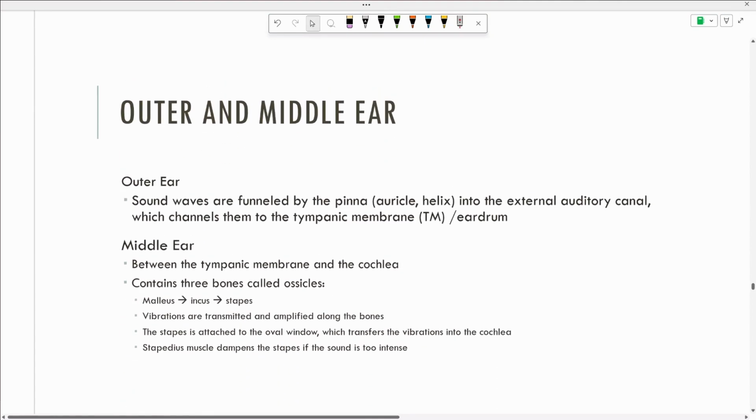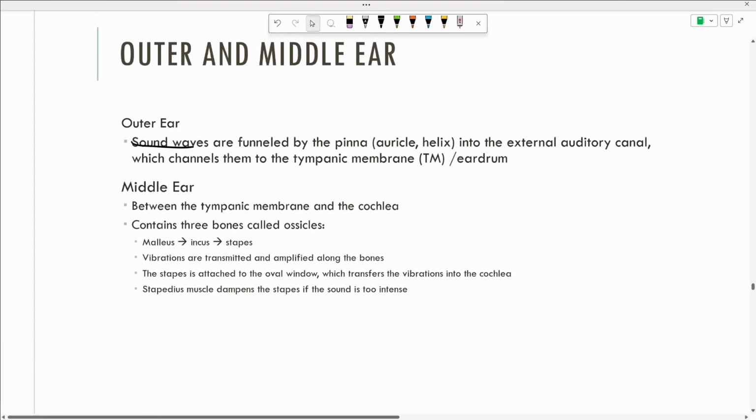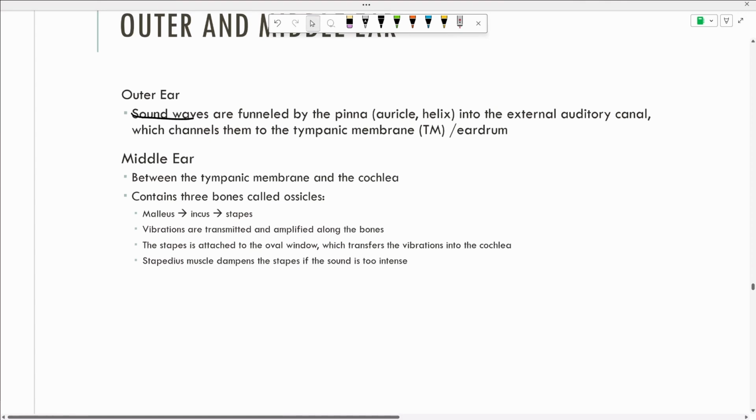Outer ear: sounds are funneled through our auricles, and the way your ear is shaped dictates how sound will travel through the ear and eventually get to your TM, your eardrum. The middle ear is between your tympanic membrane and the cochlea, and has your three bones, the malleus, incus, and stapes. Vibrations are transmitted along those bones.